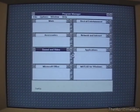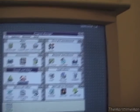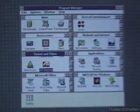It takes a while to start up because the Ethernet card is checking for a network. And if a network was connected, it would then get the DHCP information, which takes many seconds. Windows 3.1 is not fast with networking stuff at all. Here we come. There's the Microsoft Office toolbar up there. I'll get to that later. But here we are.